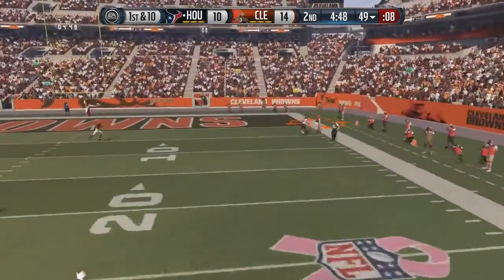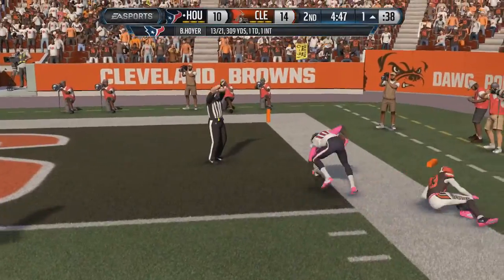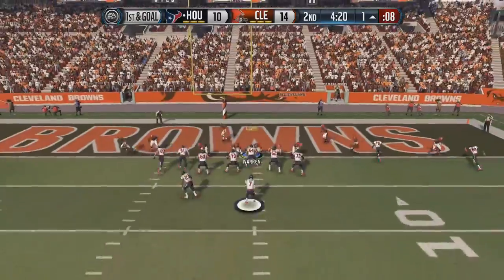Finally under pressure, going to go deep downfield, and it's going to be caught by DeAndre Hopkins at the 1-yard line. Brian Hoyer has 300 yards passing in the first half. Our secondary has been embarrassed today.